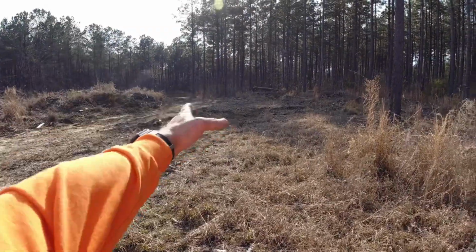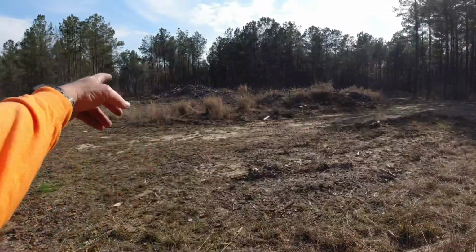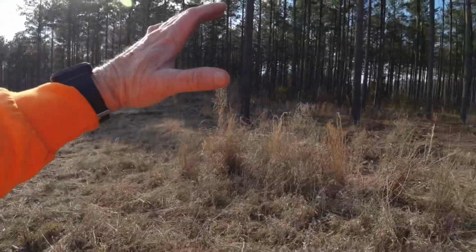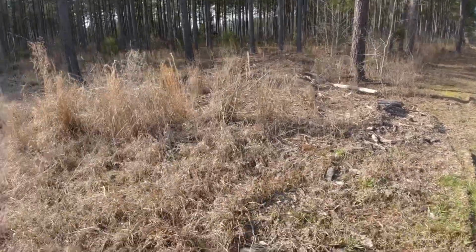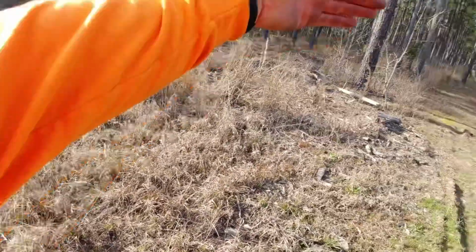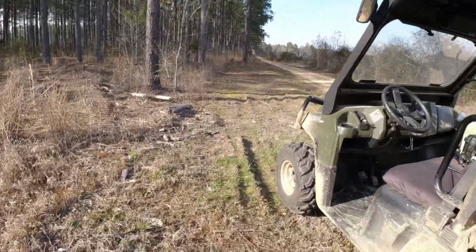I want to show this. See, there's a road here. There's a road here. There's two roads over there. This entire thing is surrounded by roads. And of course, you got this road right here. I'm going to take the drip torch and I'm fixing to take off and just let her eat going down through here.